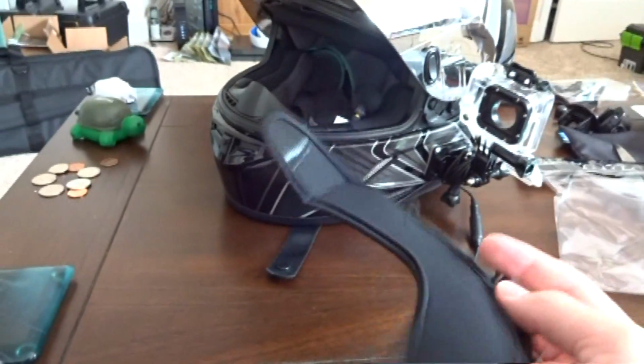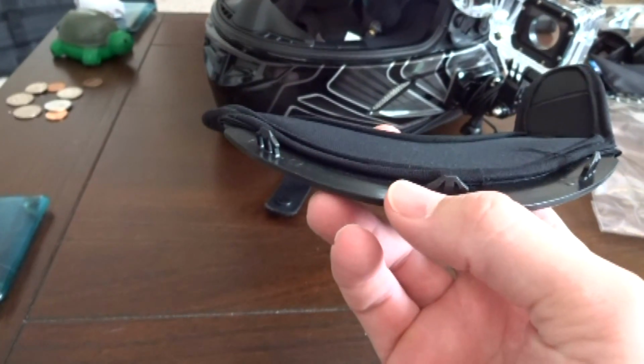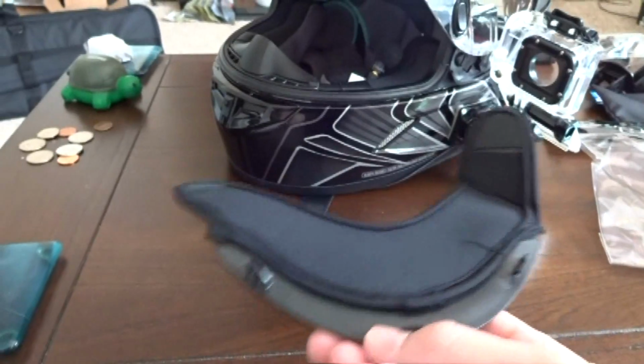Let me go ahead and back the camera up off the stand. You can see what it looks like. This is what it looks like. This is for the CL-17. Obviously it's going to clip down underneath your chin right here. And then hopefully it should do it.